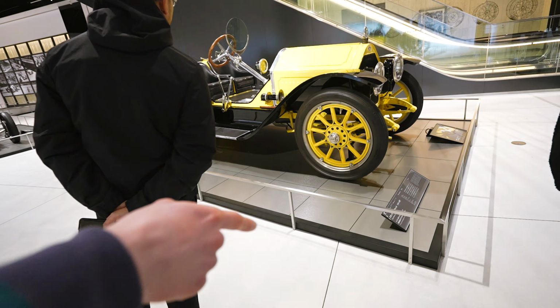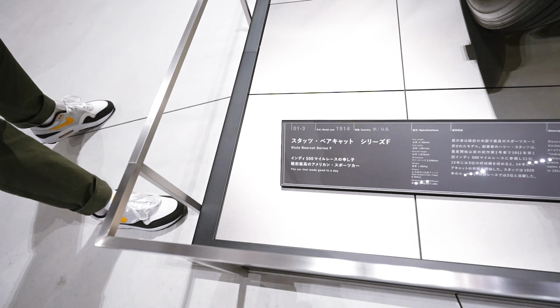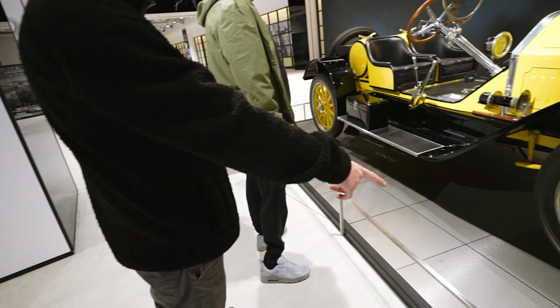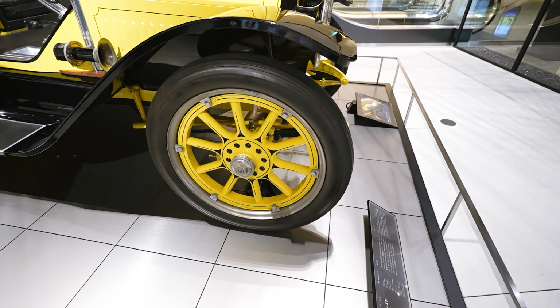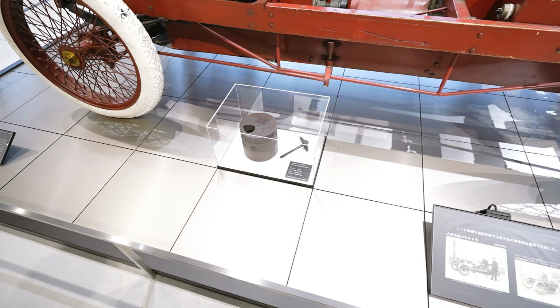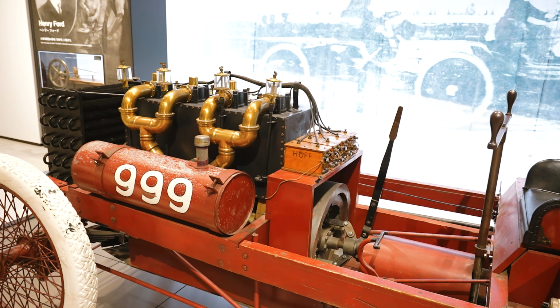See the description on it? That's Bearcat, the car that made good in a day. He's on the 24s back in the day. These lads had the sauce back in the day. Look at the piston. Chrome gear knob, just looks like a lighting fixture or something. It doesn't look like an engine.